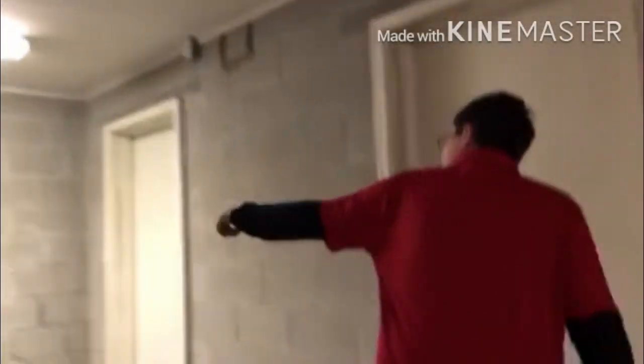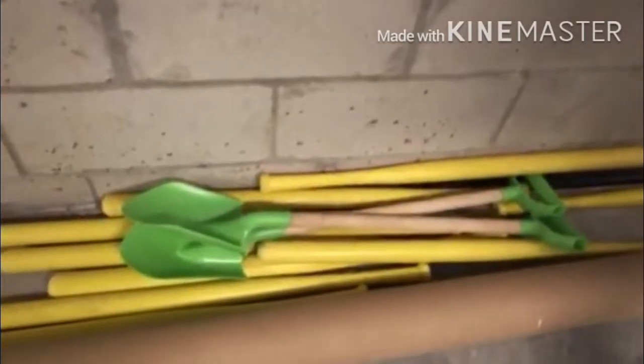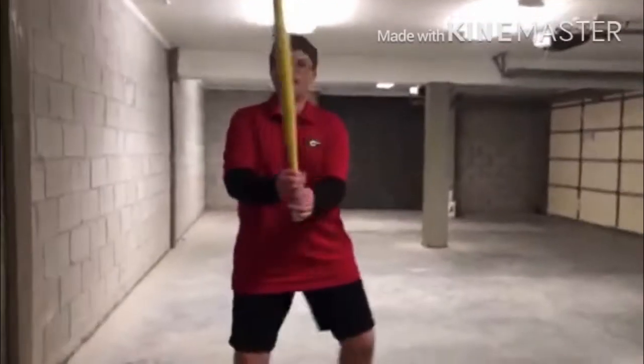There's a bunch of doors. Garage number one. Hashtag the nicest car goes in here. Pretty nice. I rate it. What is this? They just have bats and shovels and stuff. Wiffle ball bats? Look, throw me a pitch.